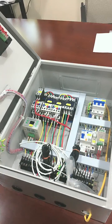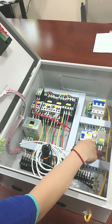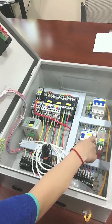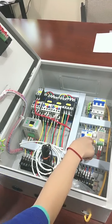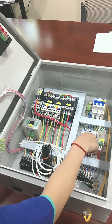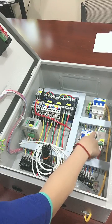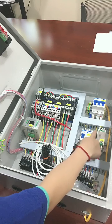And next to the phase protector, this is the power leakage protector. It can show the power leakage problem on the cold room panel, balance windows, light bulb. This part is for safety use for the cold room. It can protect you from power leakage.